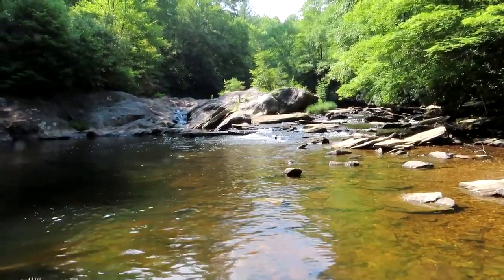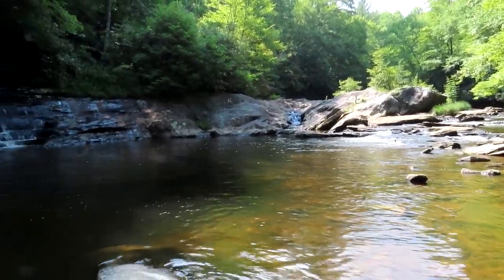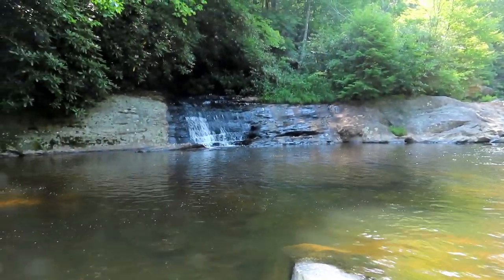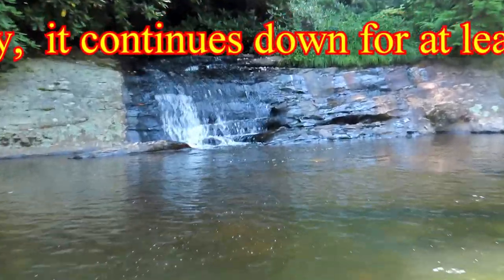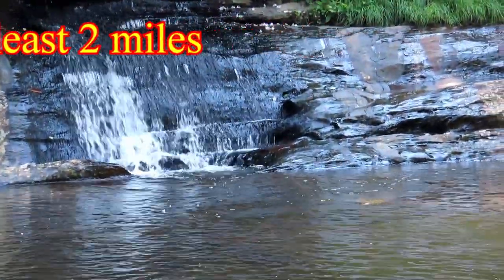This is Hebron Falls on the Boone Fork Trail. It's a little tiny falls. But you can feel the positive ions.